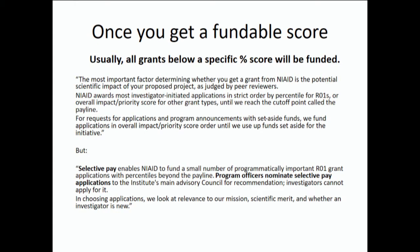It says the most important factor is the impact, scientific impact, as judged by peer reviewers. In other words, your score. NIAID awards most investigator-initiated applications in strict order by percentiles. So the score is translated into a percent. And the better your percentile score, the more likely you'll be funded, up until we run out. And usually it's around 15%. So the top 15% get funded.